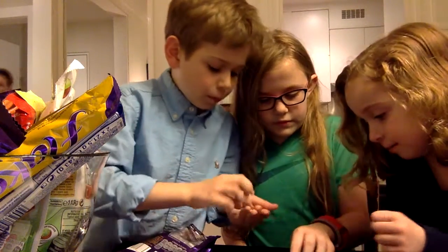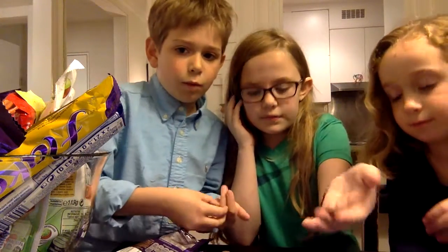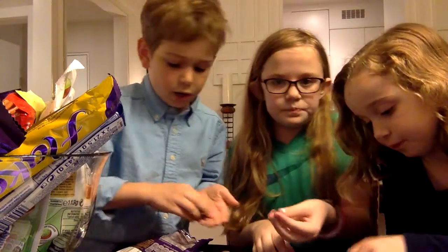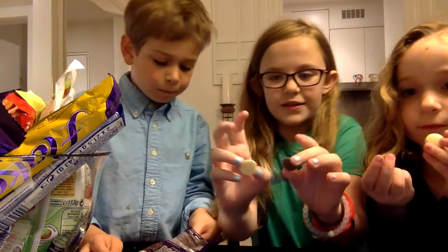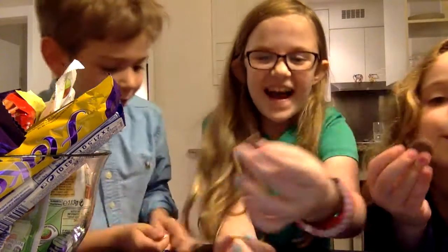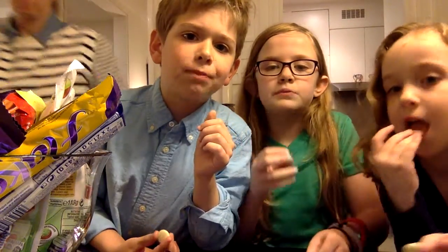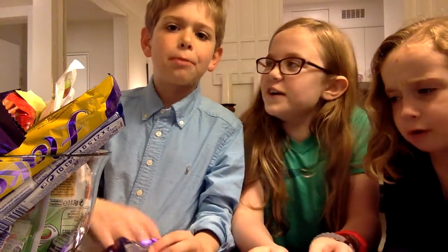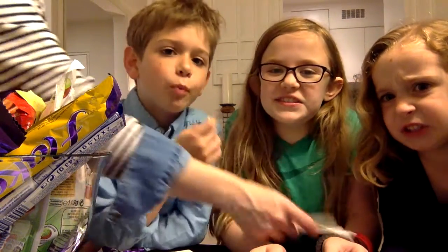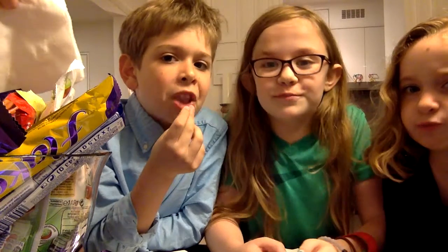Wait, just don't try it. They're tiny. They're like literally tiny. Really tiny. So we'll try the black. Oh, really? Okay. Ew. No, it's good. It's literally just milk chocolate. That's good. And white chocolate, my favorite. I would rate it. My favorite too.